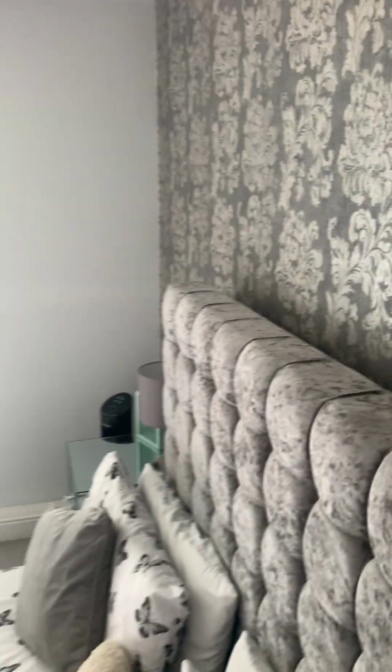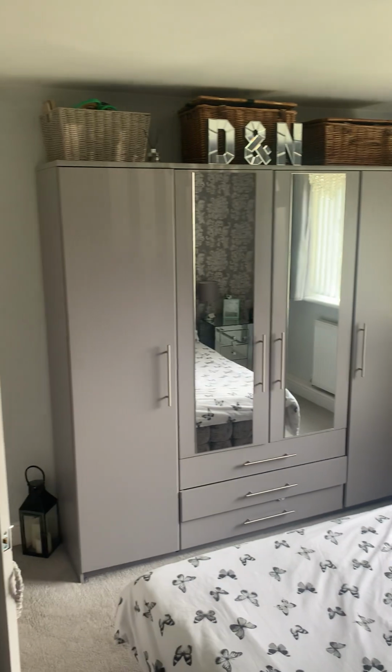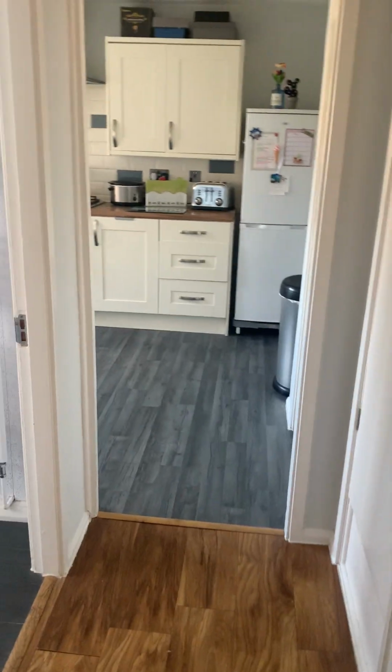Really nice little bit of space here. Freestanding wardrobes, but again, so much floor space. Carpet in a fantastic clean condition. It's what we all like. Another bit of storage here as well with your meters.